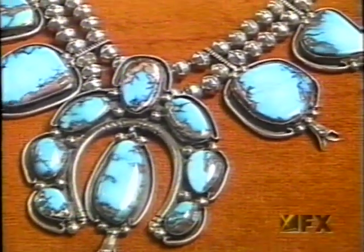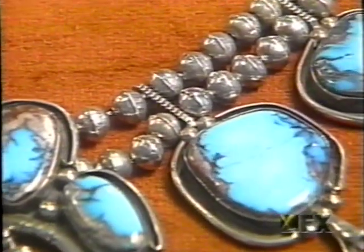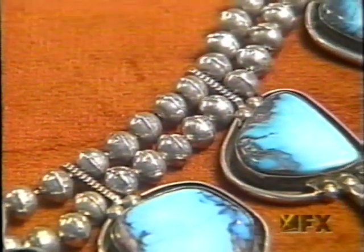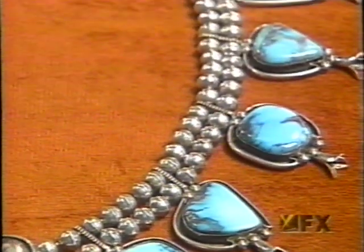Horseshoe for good luck? Good fortune? I don't think they really had a horseshoe for good luck. It's just something that they used. There's a special name for it, but I don't know what it is. I like that piece very much because it is simpler.